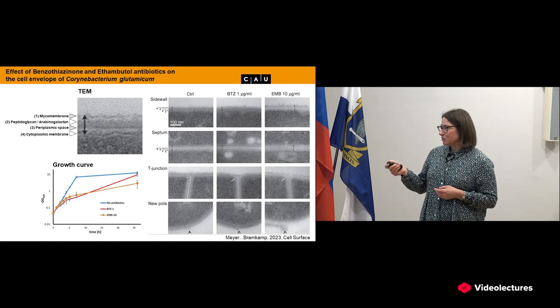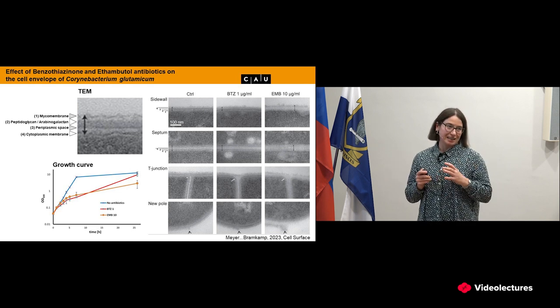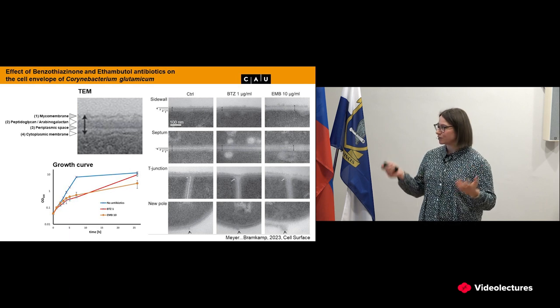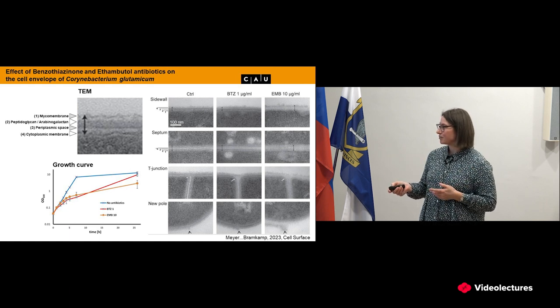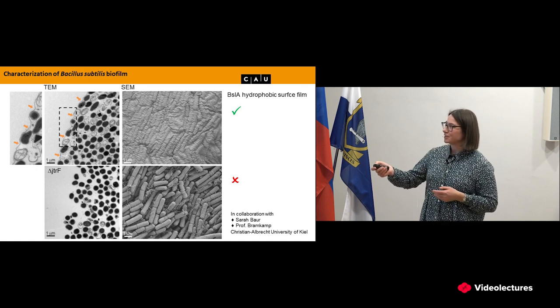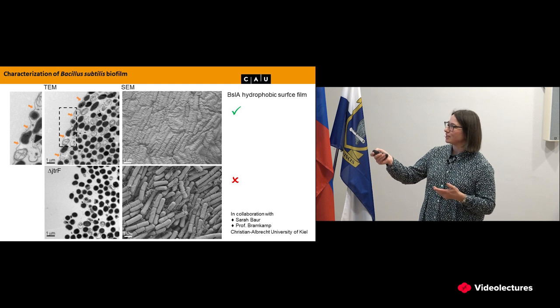Important lesson is when you're doing EM, you don't look just at the image. You need to know the project. You need to know the biochemistry, the growth curve. The more, the better. And bacteria also make biofilms, like this is Bacillus subtilis.